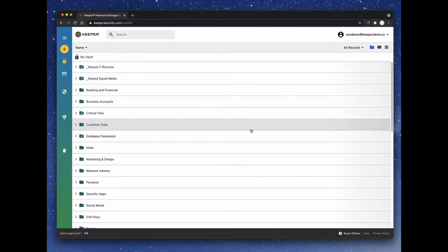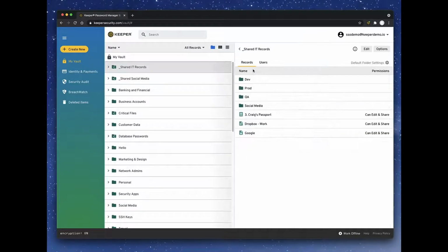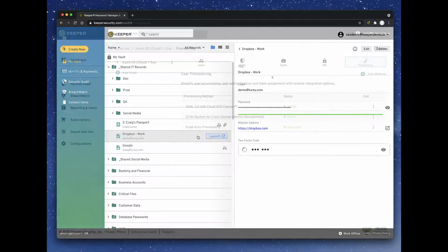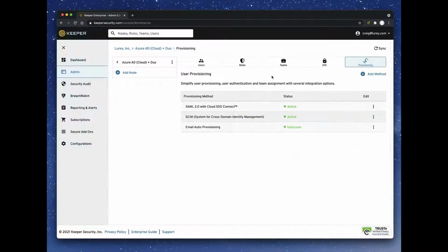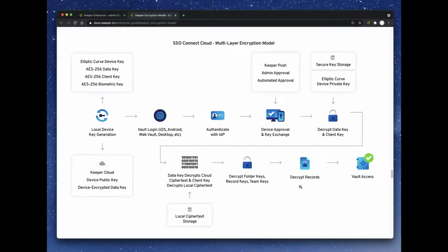Keeper SSO Connect gives customers the ability to authenticate and provision users into their Keeper Vault on any device and any web browser without the user having to type in a master password. This is critical for organizations that require all enterprise applications to be integrated with an existing identity provider. Setup only takes a few minutes. SSO Connect Cloud supports just-in-time provisioning, which will provision a vault for the user the first time they access the product. The security model of Keeper SSO Connect protects the user's vault with zero-knowledge elliptic curve encryption.